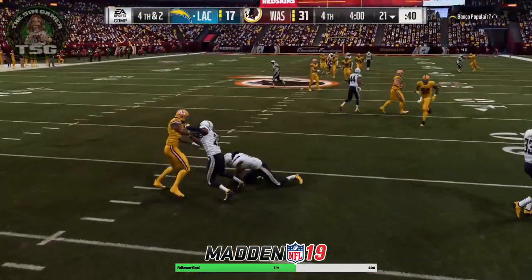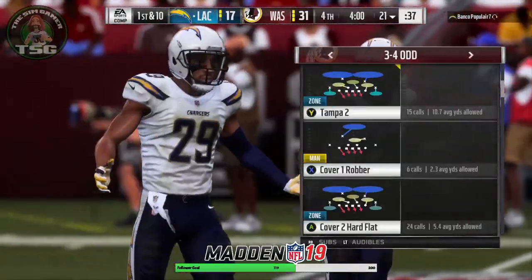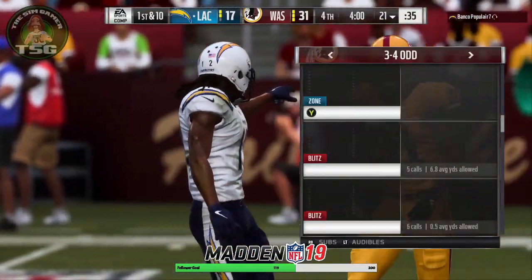And this will be taken at the 13. And when it's said and done, it's a 58-yard punt. And the offense will take over with a new set of downs.